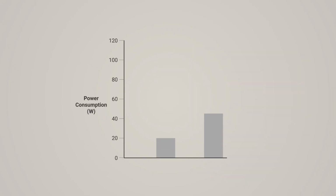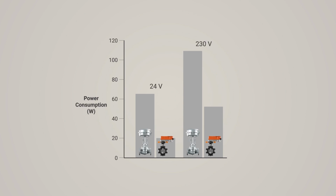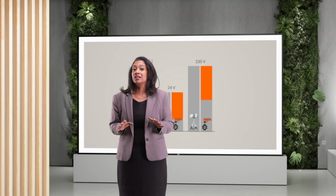And when we compare the power consumption of our butterfly control valves to globe valves, we find a remarkable reduction in power usage of over 50%. Considering the entire life cycle, this is something you should not neglect.